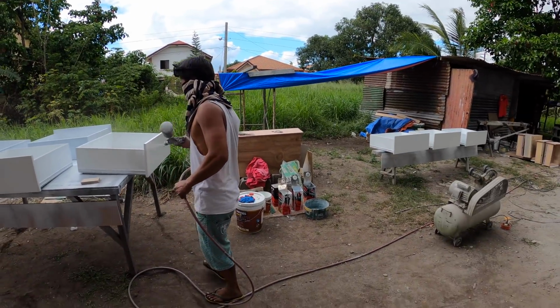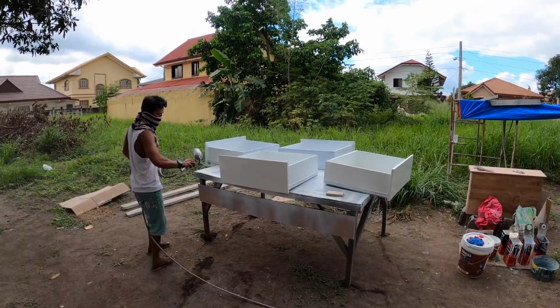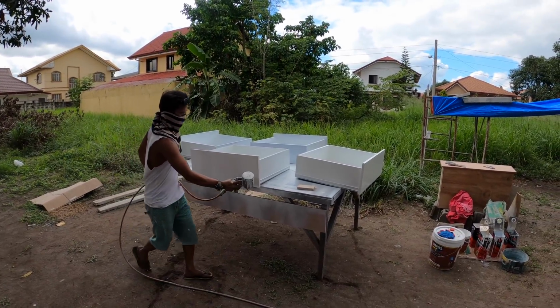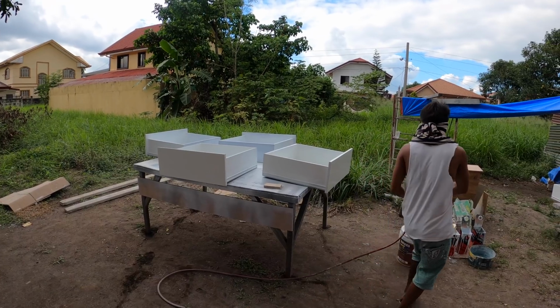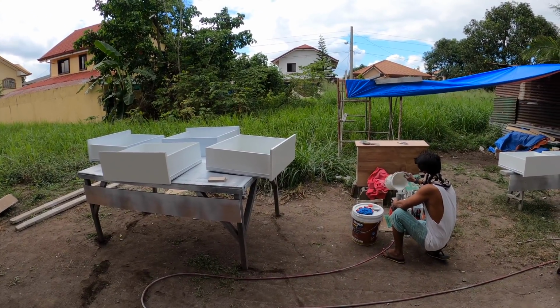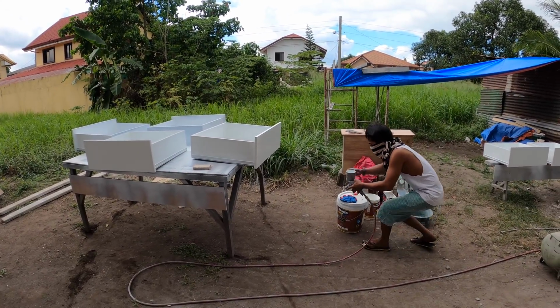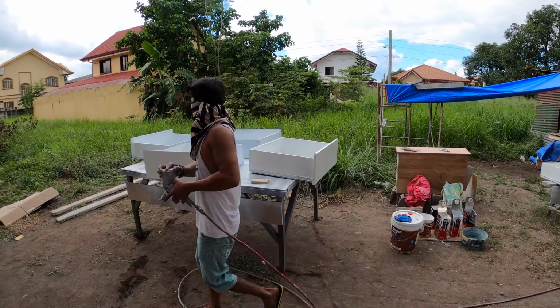Alright, looks like we're putting on final coat over here because it's coming out shiny. Do a little refill. And back in action.